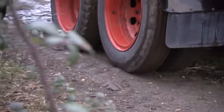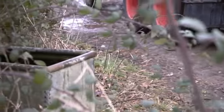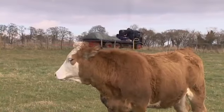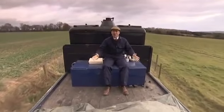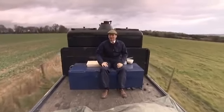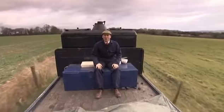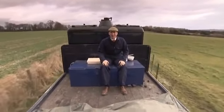1,054 water-sucking, smoke-belching Sentinels were made in the 30s, with some adapted for all manner of roles, including road building. Well, flatbeds like this one would have simply carried the construction materials to the site. But there were other much more specialised Sentinels out there.